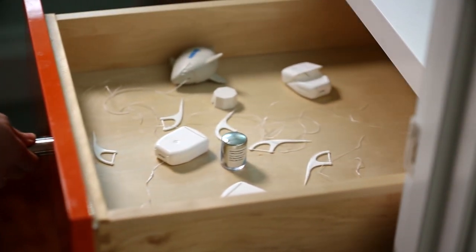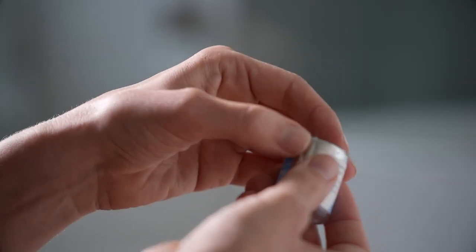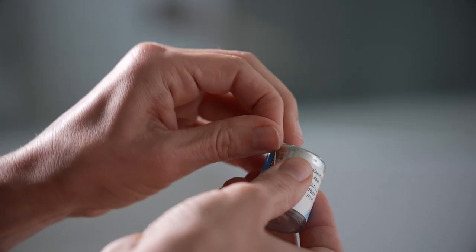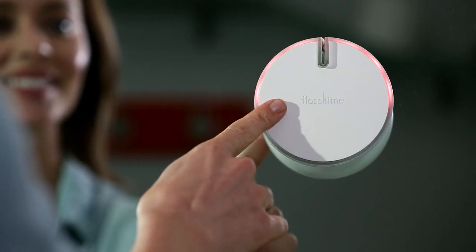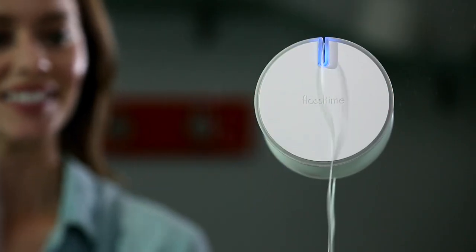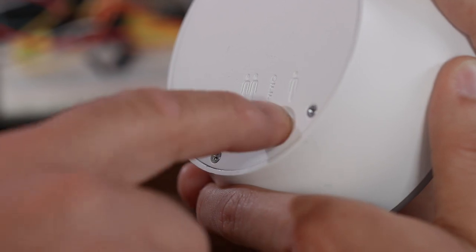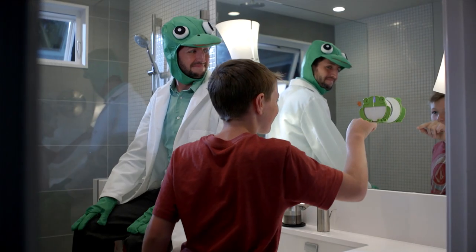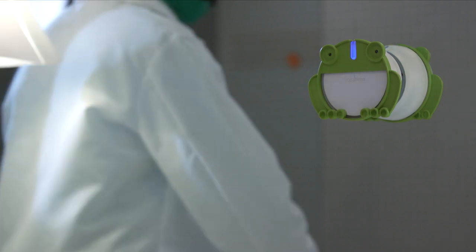We know we're supposed to floss, but most of us forget. Traditional floss designs are built on century-old technology and are dependent on us remembering to use them, which means they don't get used enough. FlossTime is a habit-forming device that will make flossing easy, yet nearly impossible to forget. The device comes with an entire year's worth of floss, has a dual user mode, and includes colorful animal snap-ons to make flossing fun for kids as well.